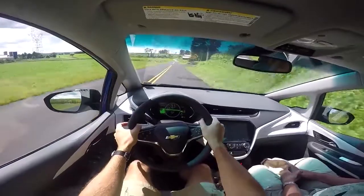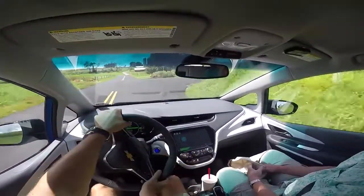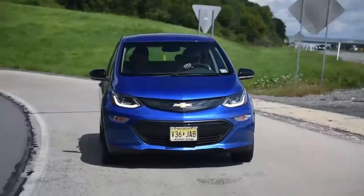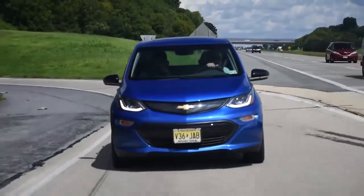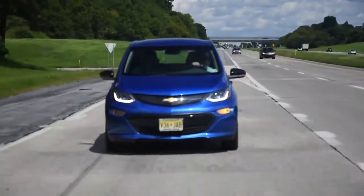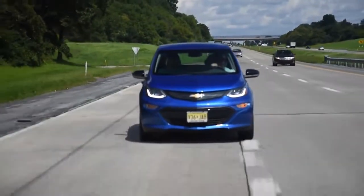The handling pushes nothing but understeer. Which is fine. It's an economy car. And the acceleration is good. It's good. Not Tesla good. I mean, 0 to 60 in 6.5 seconds on a full charge and 0 to 60 in 6.7 seconds on a 60% charge. That's good.